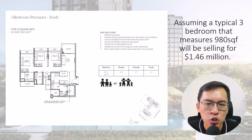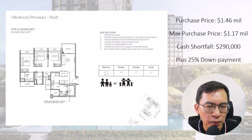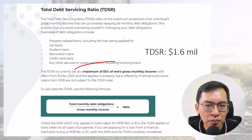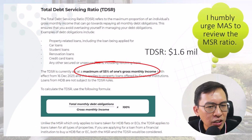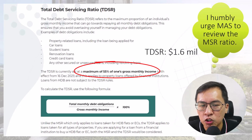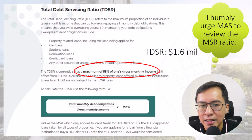Assuming a typical 3-bedroom that measures 980 square feet will be selling for $1.4 million, this buyer will have to fork out an extra $291,000 in cash on top of the usual 25% down payment. If they are buying a normal condo using TDSR, they can borrow up to $1.6 million. Here, I humbly urge MAS to review the MSR ratio. Taken into consideration, most buyers will need to have a lot of cash just to buy an EC.